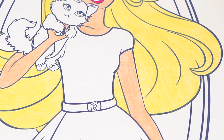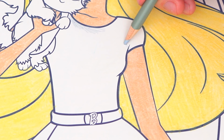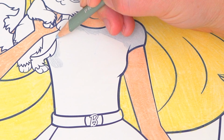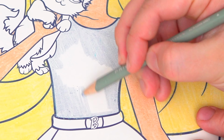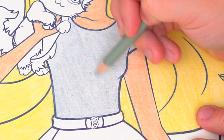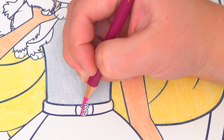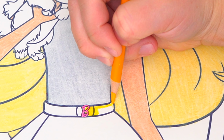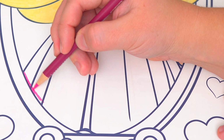Next, let's color in Barbie's outfit. Let's color in her shirt light gray. And let's make her belt gold with a pink B for Barbie. And let's color in her skirt pink.